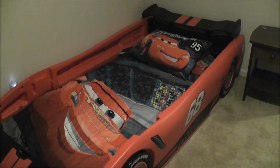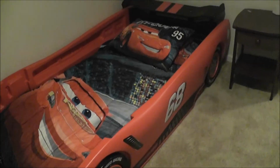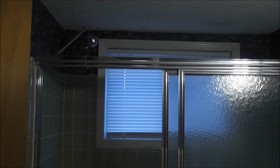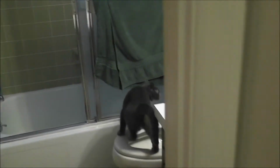So I'll post a link down underneath for this car bed because he just absolutely loves it, and it was pretty simple to put together. So we got all of his stuff in here so that he can feel at home. Only thing we've done here in this bathroom temporarily is to install a shower head and put the blinds up so that our neighbors are not getting a peep show whenever we take a shower. Cat! Good Lord.